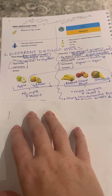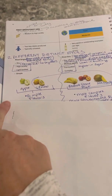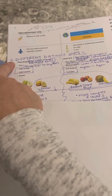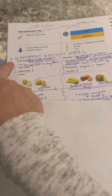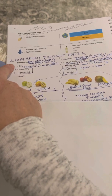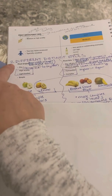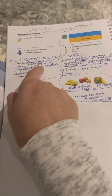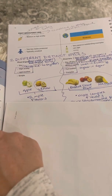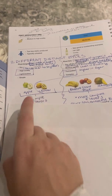On the left side, we have the first style. The Pinot Grigio in the first style is more like the Italian style. They are producing high yields of grapes and harvesting them early. They're usually fermenting it all the way to dryness, but the high yields of grapes harvested early allows for high acidity and light-bodied. They're also very simple, with just simple flavors of apple and lemon.